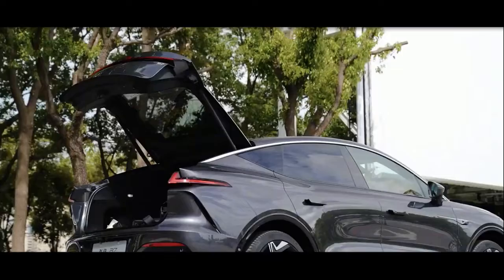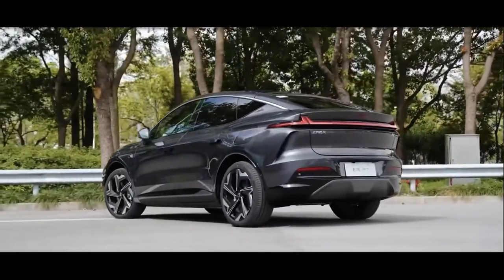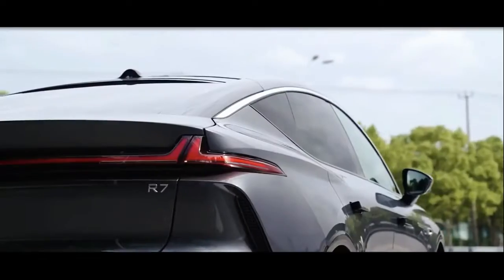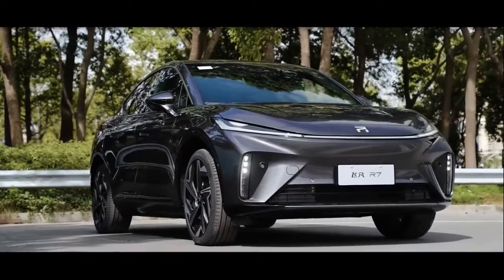This is a medium to large sized SUV with a measurement of 4,900 mm in length, 1,925 mm in width, and 1,655 mm in height. It also has a wheelbase of 2,950 mm.